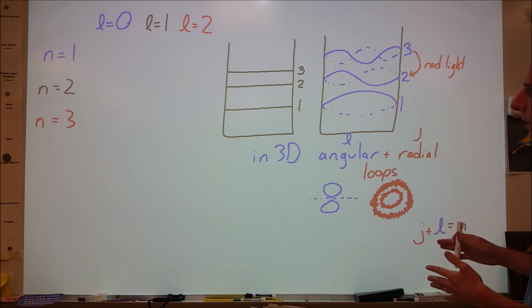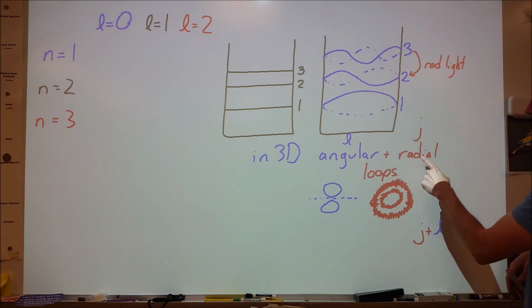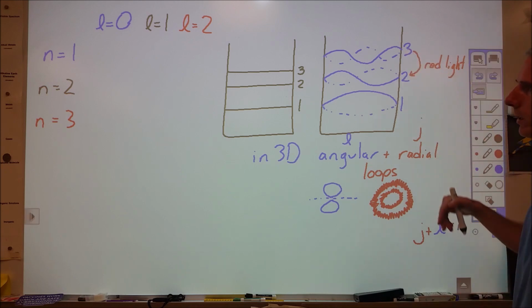Cool, so let's actually look at what some pictures of that look like. We have a rule that the number of angular loops is L, and the number of radial loops is J. And the two of those add up to be what the energy is, which we can kind of think of as 1, 2, and 3.